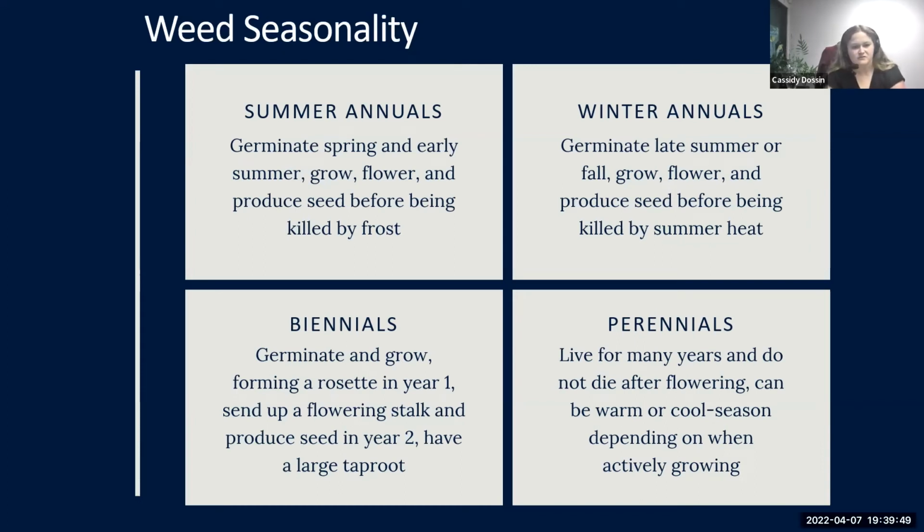So biennials have a 2-year life cycle. So they form a rosette in that first year and then flower in the second year. So we want to try to control biennials in their rosette stage before flowering. Some examples that you might be familiar with are thistles and horseweed.